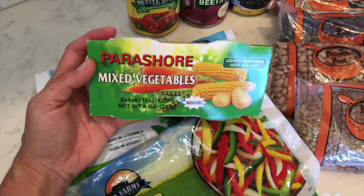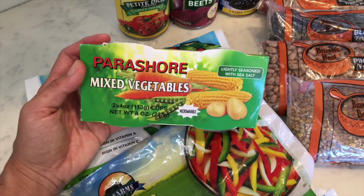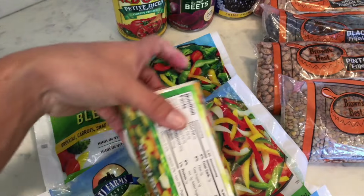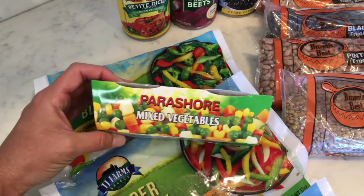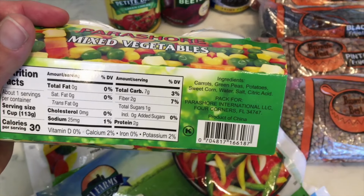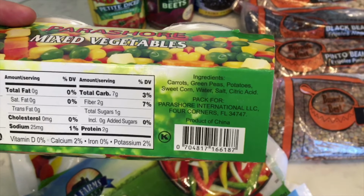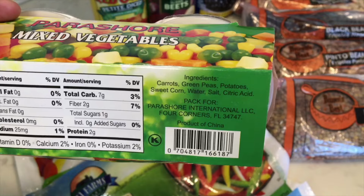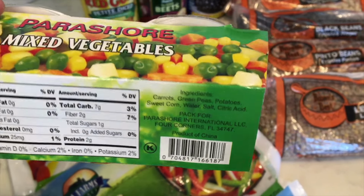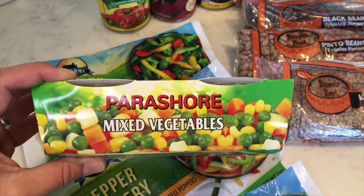And then this mixed vegetable, I thought that this contained more vegetables per package than it did. This is $1.25 and it does only include one cup serving of vegetables. But I did like the ingredients and it is shelf stable. So this is a good option for pantry storage. It also contains green peas, which are a legume, and then it has the potatoes and the corn. So it is kind of a nice mixture. This would be good for soups or stir fries as well.